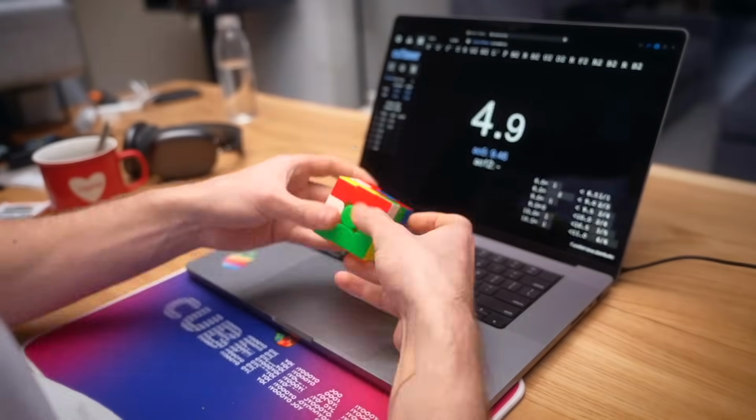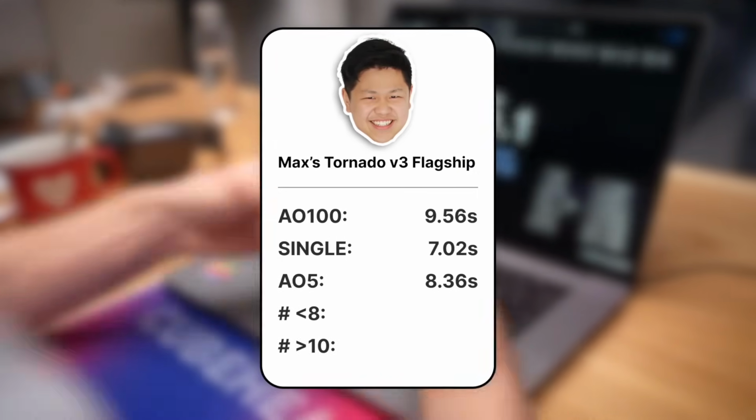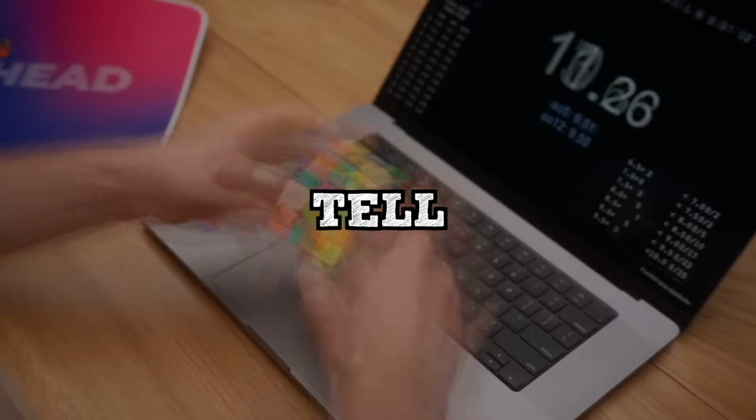I thought this cube would be my favorite, but I ended up with an average of 100 of 9.58, a single of 7.0, an average of 5 of 8.36, only 6 solves below 8 seconds, and a whopping 34 solves above 10 seconds. So finally, 600 solves later, I can tell you guys this.